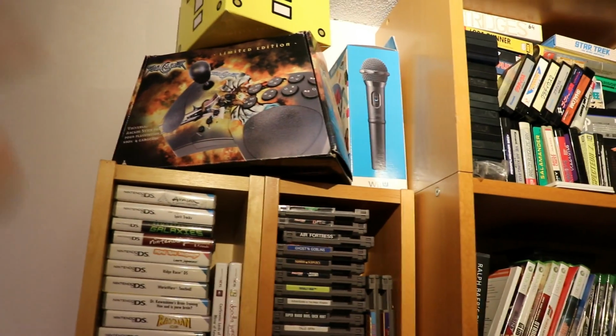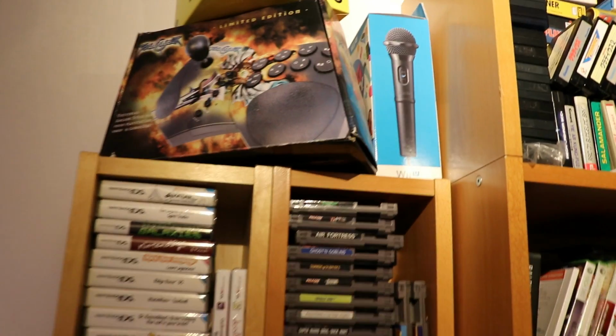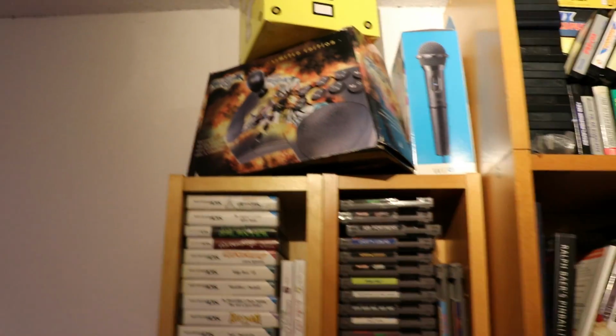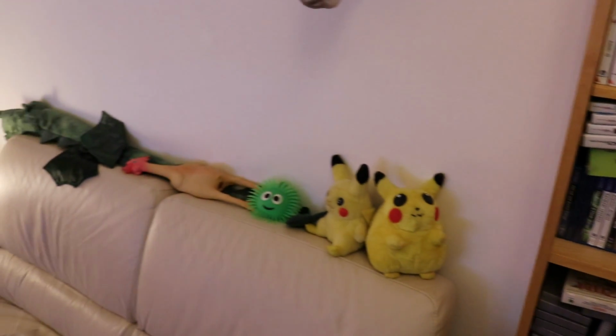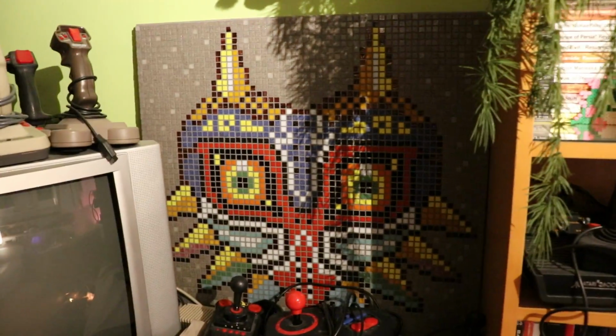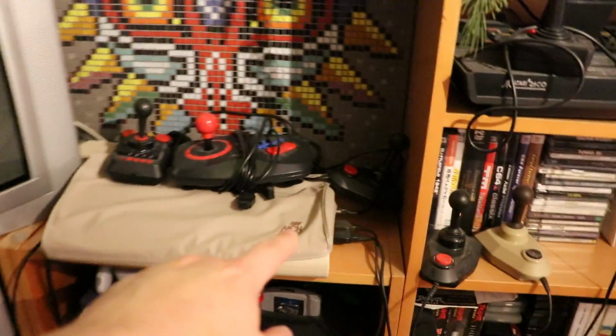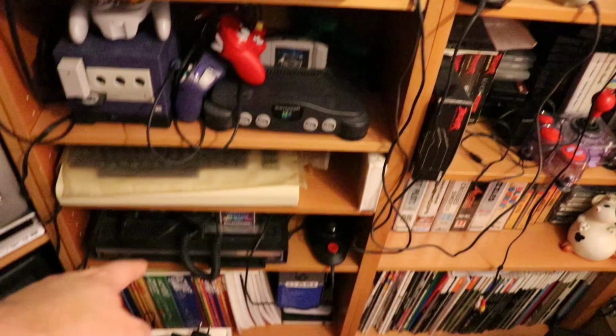This is a specialized Soul Calibur limited edition universal arcade stick for PlayStation, Xbox and GameCube. Pretty nice system with some padding. Yeah, played that a lot back in the 2005s and stuff. 2 Pikachus, my chicken, a dragon, cow, Sonic. Oh yeah, I should actually show you Elise's Majora's Mask one. Well, of course, this is my Commodore 64, my GameCube, my Nintendo 64, my VIC-20, my ColecoVision.